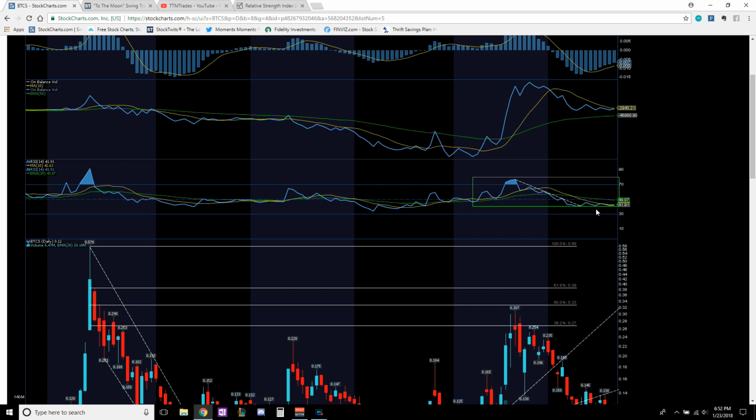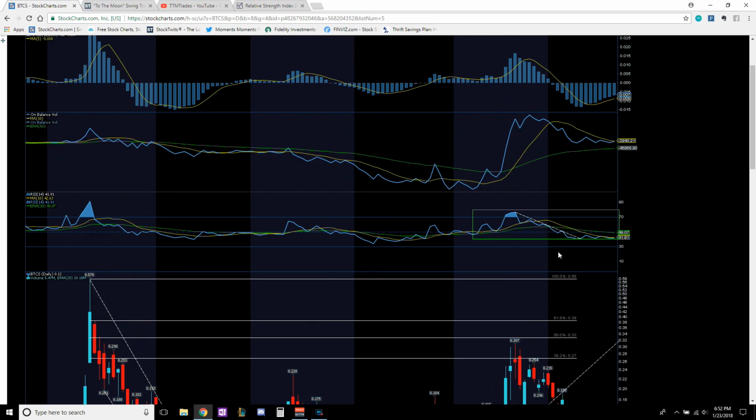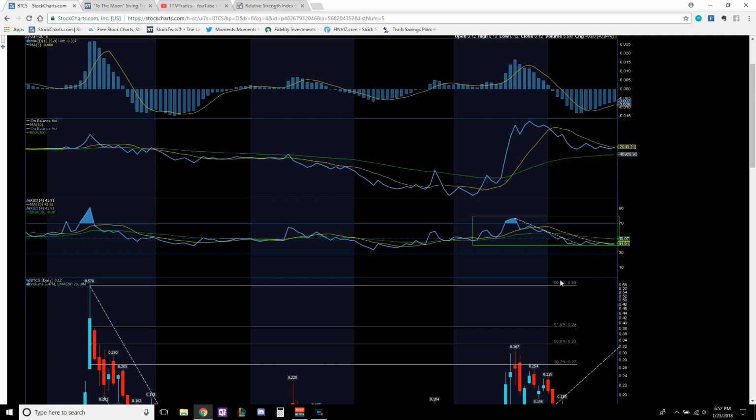1, 2, 3. All right, so just like you have double bottoms and triple bottoms within your price action, you will also get those on your RSI. So by us having a triple bottom, 1, 2, 3, and my 10-period moving average coming down, the price action, the RSI is consolidating in a very, very tight range, which means a breakout is soon to happen.